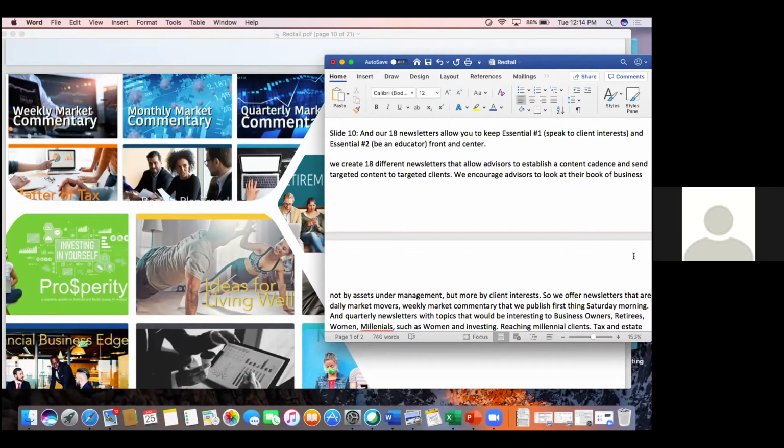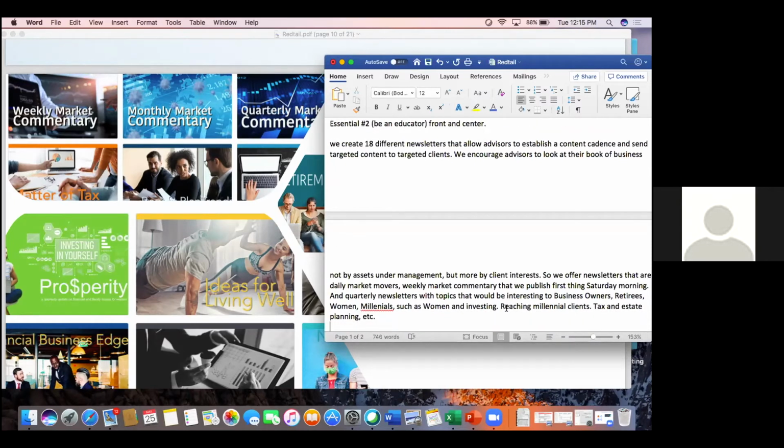These are newsletters that are organized by client interests, and we encourage advisors not to segregate their book of business by assets under management, which 10 years ago was fairly typical, where you have your A, B, and C, but instead really segregate clients by interest. So that's why we have newsletters that speak to business owners, to women specifically, the millennial generation. We have one that also speaks to the LGBTQ plus community, financial owners, etc.